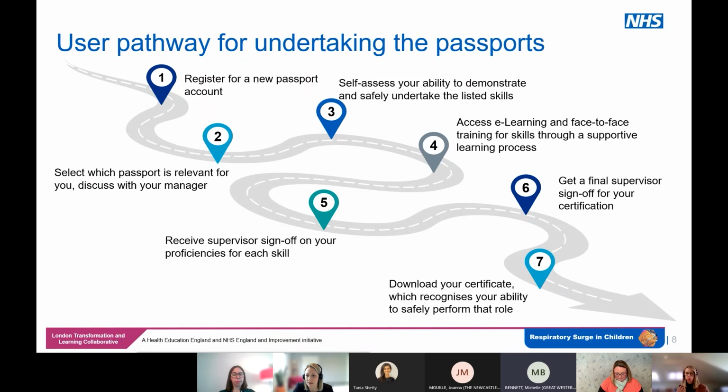And then you can access directly the links on the Respiratory Surge programme to be able to support yourself in building those skills. Once you've done that, you'll then get your supervisor to go with you to the sign-off stage, and they'll run through and decide where they feel that you are at in comparison to your self-assessment. Once you've completed that stage, you'll get the final supervisor assessment. And at this point, when you've got 100% completion for the passport, then you can gain the certification for it. And then that can be sent to your managers. And we can also have a manager overview in that.